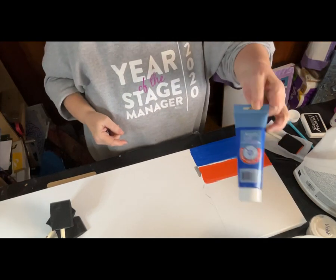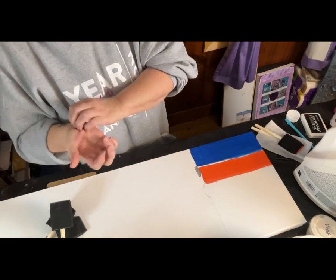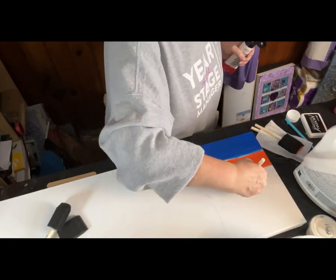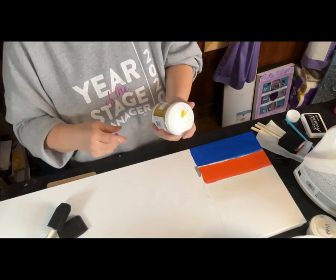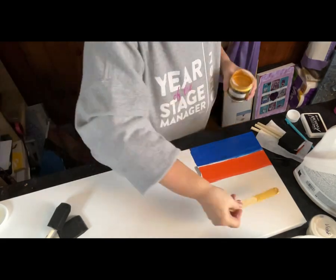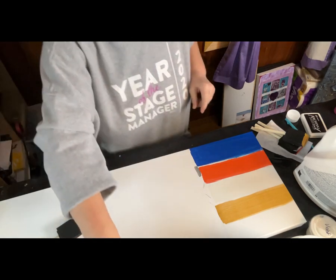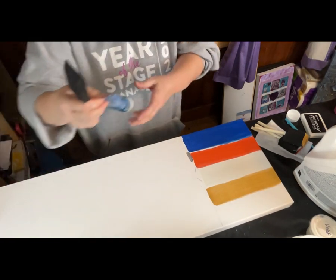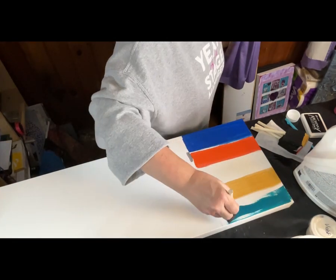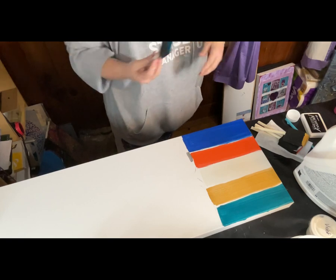So, this is Artist Loft Metallic Blue. This is Pebeo Studios Iridescent Orange Yellow. And right now we're getting ready to hit it with Amsterdam Pearl Violet. Next we have Deco Art Americana Decor Metallics in 24 karat gold. And last but absolutely positively 100% not least is Artist Loft Metallic Cobalt Blue. We'll see where we go from here, because right now I'm not.